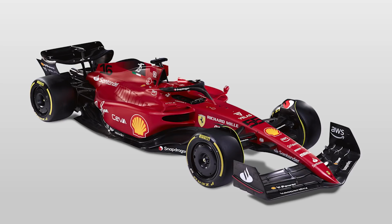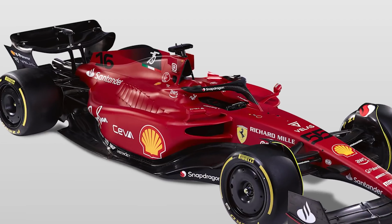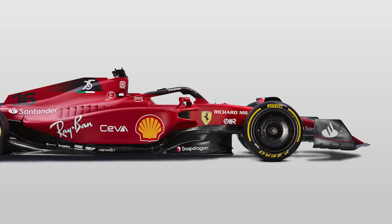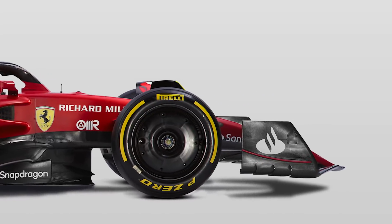There are a few bits on there that we've seen on other cars, like the gills we saw on the Aston. We've got some similar ones on the Ferrari. But of all the real cars we've seen so far, this one definitely appears to be the most radical.